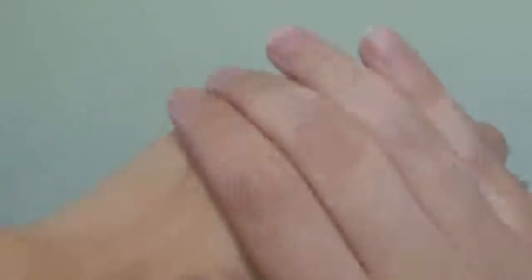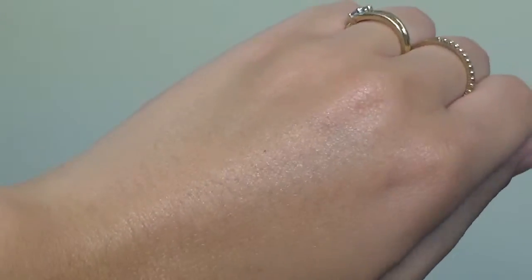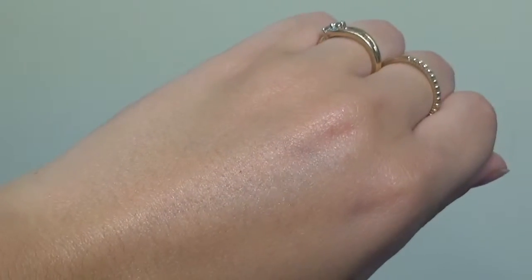Therefore, I'm giving this a 9 out of 10 based on how it feels with my routine, just to give you guys clarification. This is just a nice, neutral, mildly intensive, fragrance-free moisturizer that really makes the skin feel nice and silky.